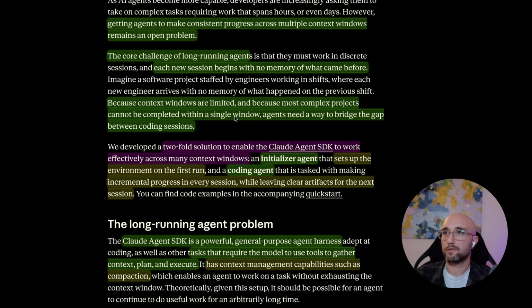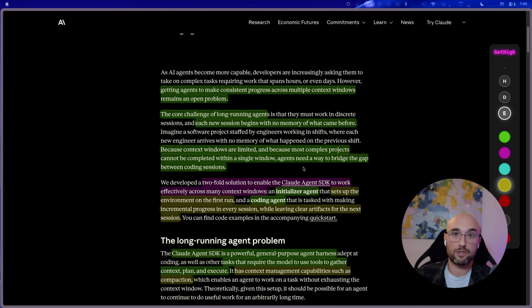Because context windows are limited and because most complex projects cannot be completed within a single window, agents need a way to bridge the gap between coding sessions. So they propose a two-fold solution that enables the Claude Agents SDK to work effectively across many context windows. And they do this essentially with two agents, an initializer agent and a coding agent. The initializer agent sets up the initial coding environment, pretty much makes a plan, and then a new coding agent is used in every chat to work incrementally, one step at a time.